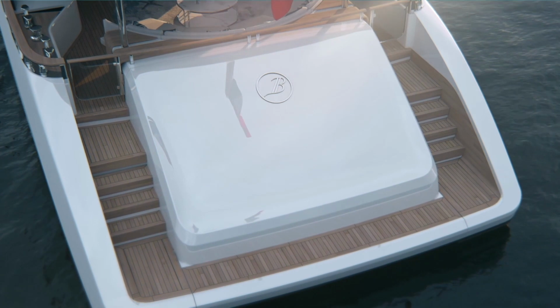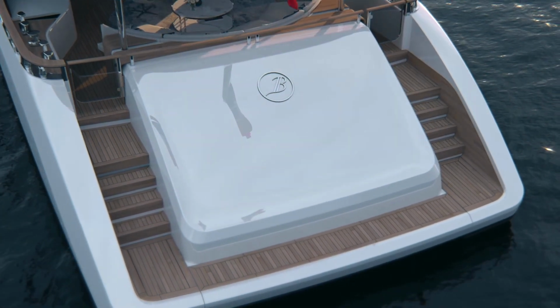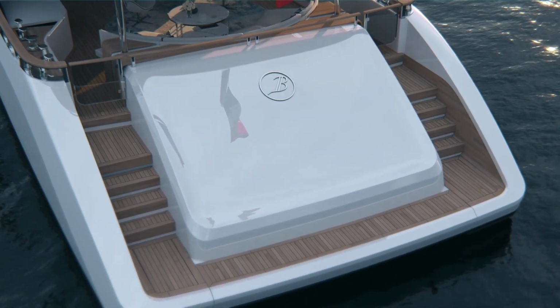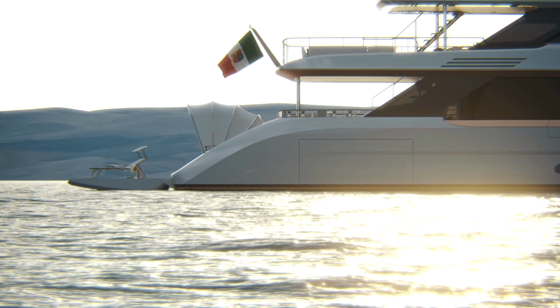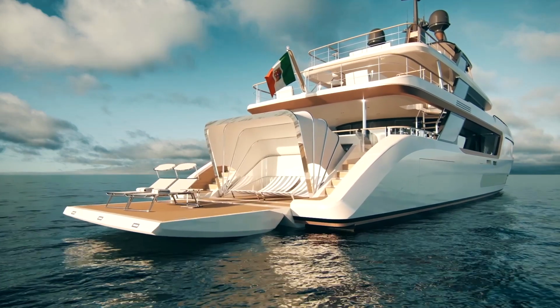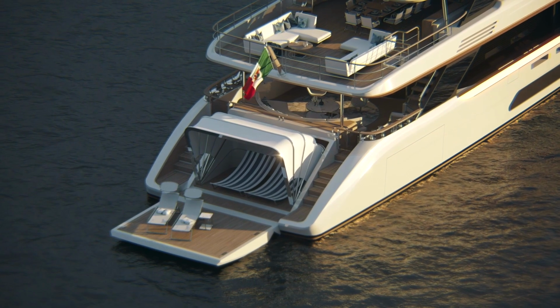Although the new design is not a rounded transom as such, it still has a beautiful gentle curve to it, and is so much more practical than the older design, opening up to create a large terrace on the sea and a magnificent beach club.